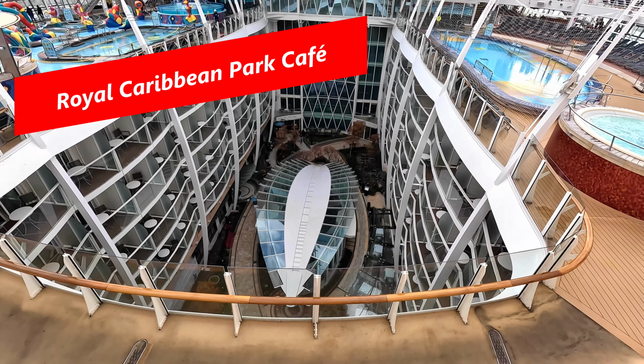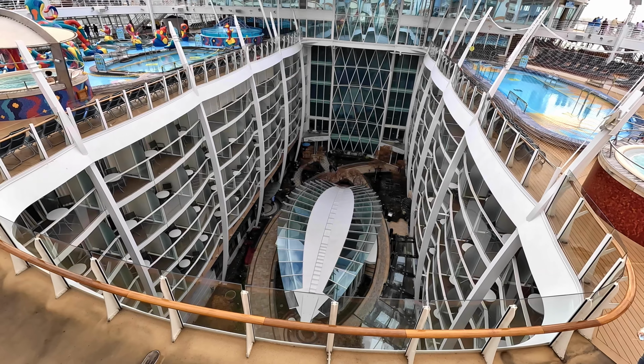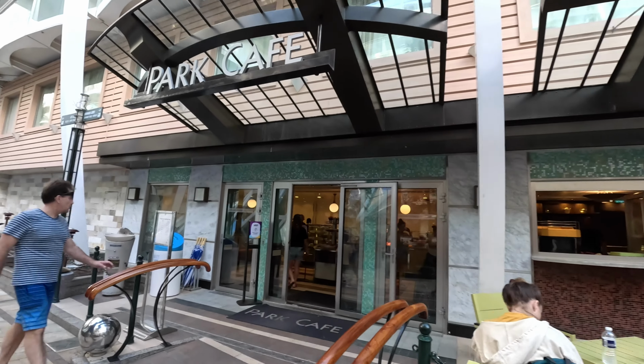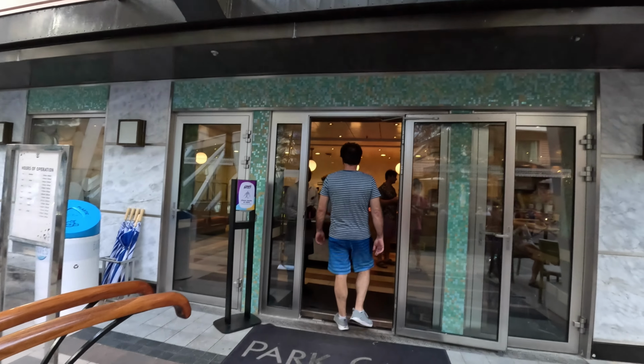Hello everyone! One of our favorite eateries on the Royal Caribbean cruise is the Park Café. It serves up complimentary casual fast food, salads, deli, and even breakfast.